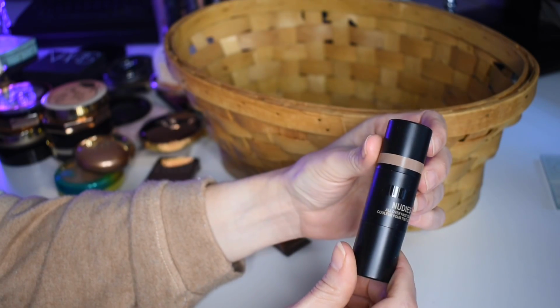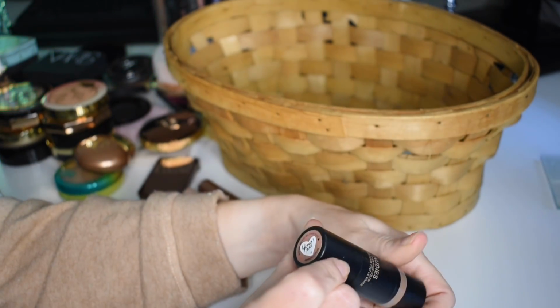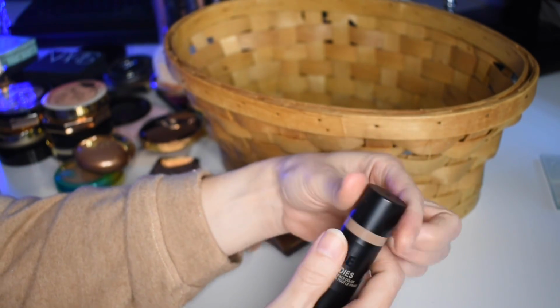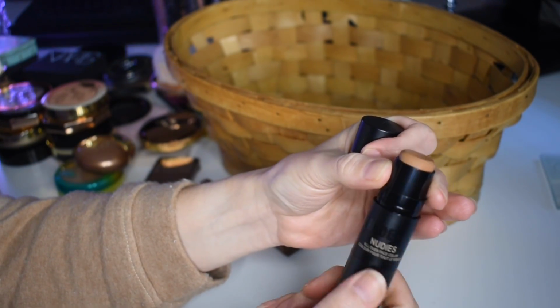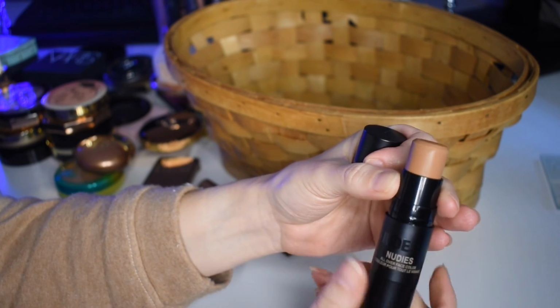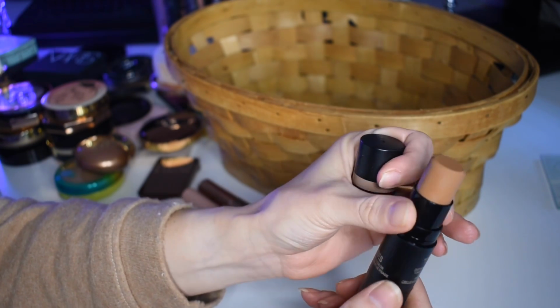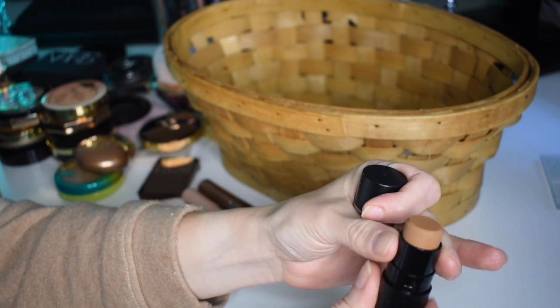Our second to last bronzer is this one by Nudestix. These are the Nudies All Over Face Color, and this is in the shade Bondi Bay. So this is a cream bronzer. Samantha Ravindran has raved about this one. You don't get a ton of product in here. You only get that much, but I have a lot of bronzers and a lot of cream bronzers, so I don't see me going through this super fast.